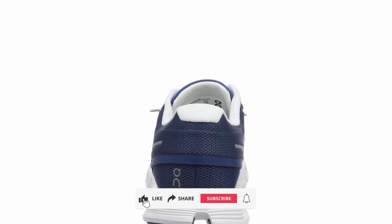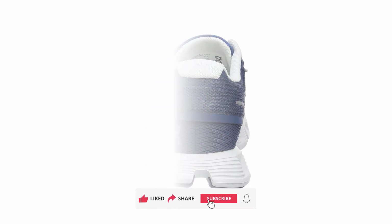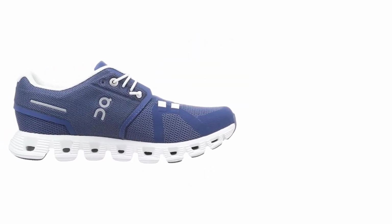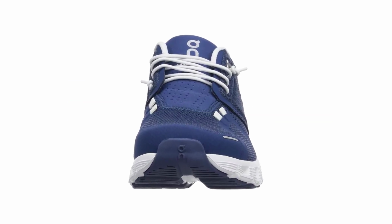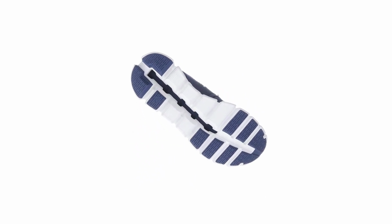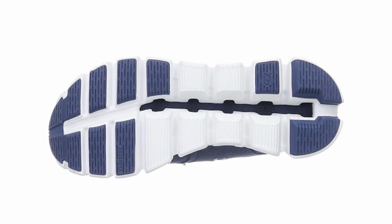The breathable mesh upper provides ventilation, keeping your feet cool and fresh throughout the day. Whether you're navigating city streets or conquering your fitness goals, the Women's Cloud 5 sneakers provide the support you need without compromising on style. Available in an array of chic colors, these sneakers are a versatile wardrobe essential. Elevate your fashion game while embracing comfort, because every woman deserves to stride with confidence. Experience the perfect blend of fashion-forward design and unparalleled comfort with the Women's Cloud 5 sneakers, a tribute to the unstoppable spirit of today's women.